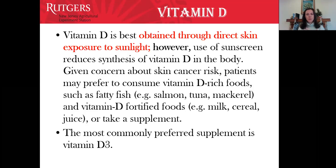It's harder at this time of year. I know that we have less sunlight, it's colder out, and we're wearing things that cover our skin. But if you can get a few minutes of sunlight a day, it really, really does help your body to produce that vitamin D, which it really, really needs.